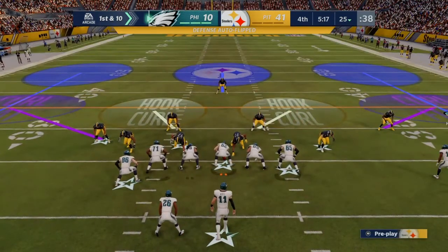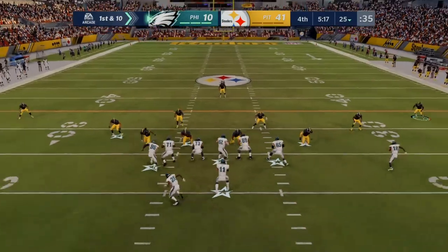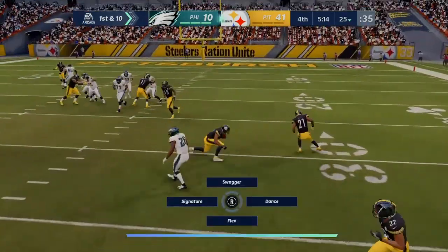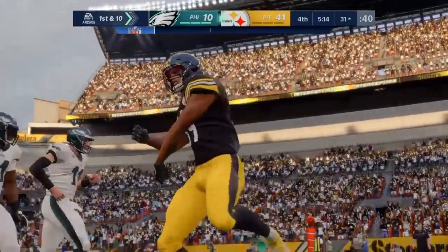Philadelphia's offense ready to give us another look. And last time this unit was out here, costly turnover, and then that turned into 6 points. They've got to make it. And now this is intercepted. My goodness. Picked off by the all-pro safety, Minkah Fitzpatrick.